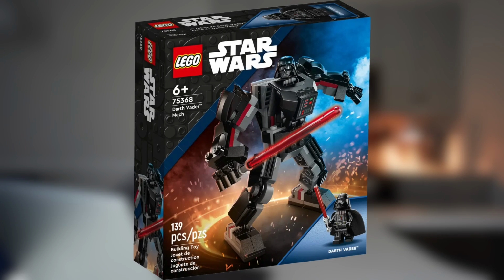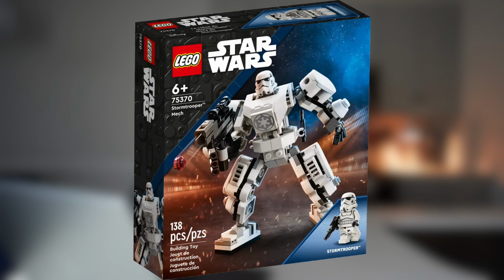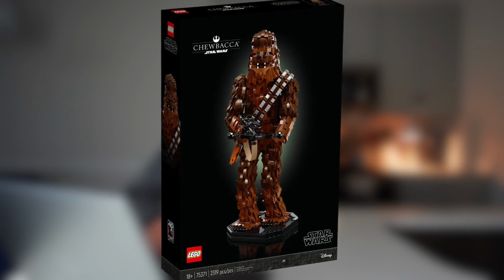The next three, the Darth Vader mech, Boba Fett mech, Stormtrooper mech. My son has built the Darth Vader mech, so we have one of those. But none of them I'm going to look at investing in. They're smaller sets, kind of same thing I said with the other set. I don't think there's anything overly special about them from my viewpoint, so not going to really be looking at those. And then the last one is going to be Chewbacca.